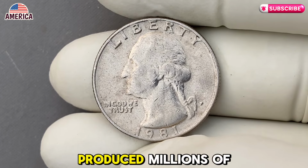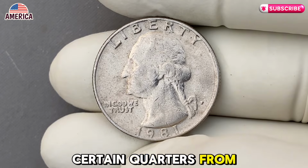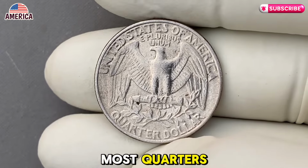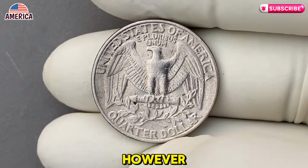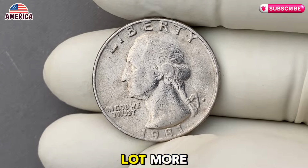The U.S. Mint produced millions of these coins for circulation, but what makes certain quarters from this year more desirable is their condition, mint location, and rare mint errors. Most quarters you'll find from 1981 are common and typically worth their face value, 25 cents. However, some special varieties and uncirculated coins can fetch a lot more.